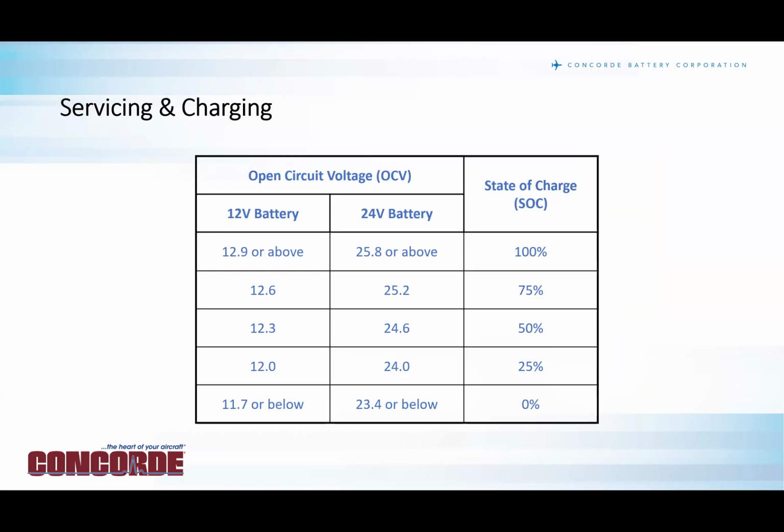Okay, so on the 12-volt battery, if it comes to you and you check your open circuit voltage and it's 12.6, 12.3, you're only at 75%, 50%. Those of you who have 24-volt batteries, if a distributor sends it to you and it's at 24.6, it's only 50%. So the OCV is not fully charged. You can look at the 100% charge of the 12 volt versus the 24 volt OCV. So state of charge is not state of health. Don't get them confused. Make sure that you check that OCV.